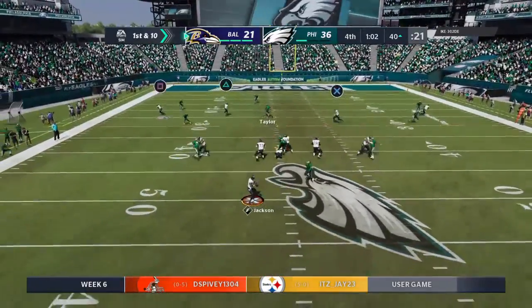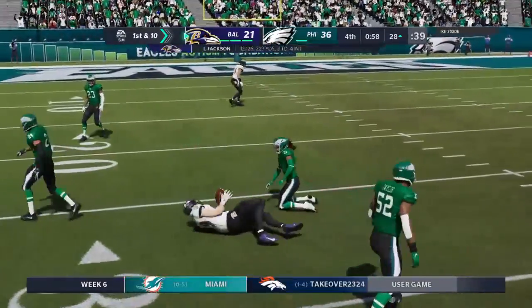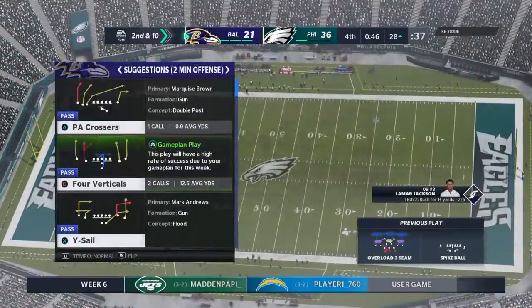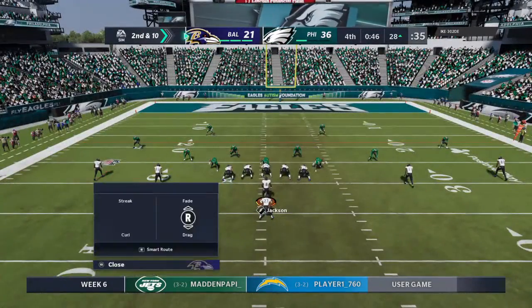Off the play fake. Here's Jackson. Oh, he's got a man wide open, complete. Jackson. And he's going to get this inside the 30. 12 yards on back-to-back plays there, and that's another first down. 2nd and 10.